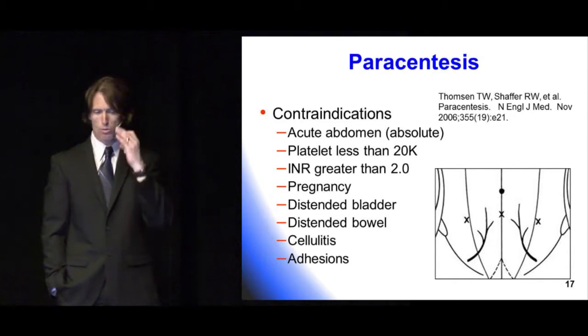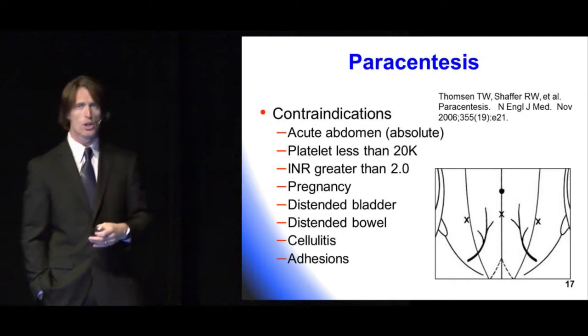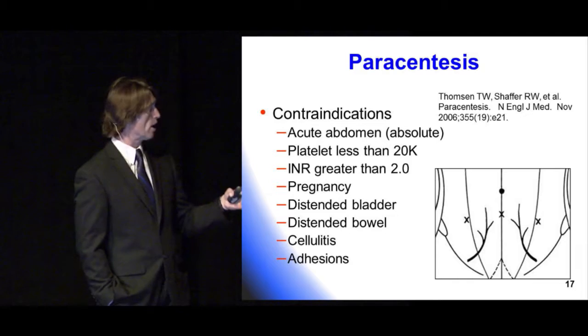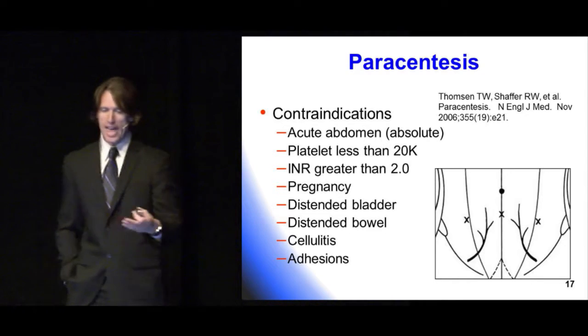An INR greater than 2.0. Those are relative contraindications. Pregnancy, keep the needle away from the baby. Distended bladder, distended bowel, cellulitis, don't go through cellulitic skin, and adhesions.